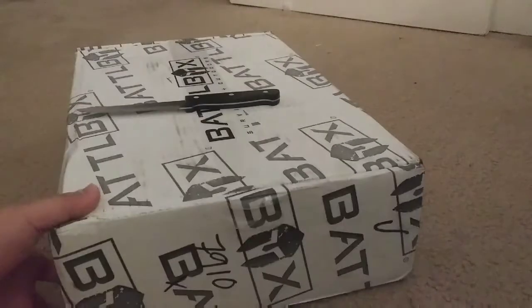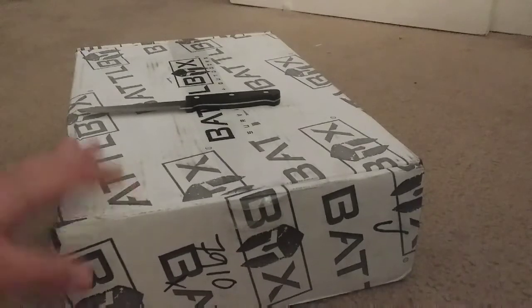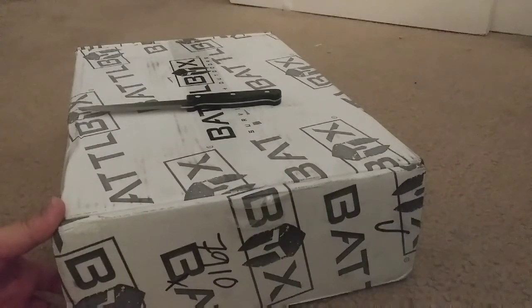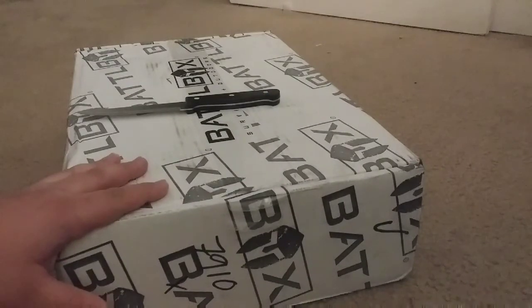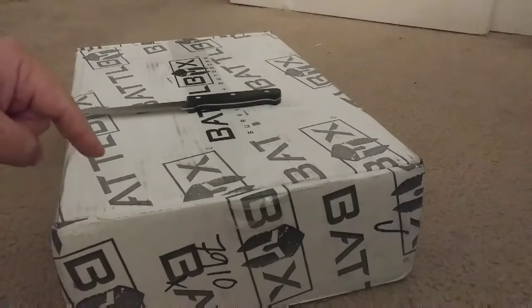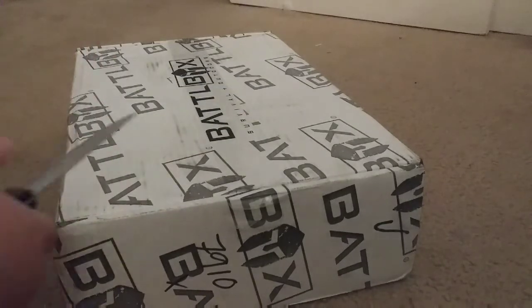This one I saw online that the company was potentially adding free stuff to some of the boxes. Cash, maybe more gear. I'm not even sure. I want to say this is a $50 box, but I wanted to go through and show you guys what's in the $50 Battlbox for the month of October. So let's go ahead and start opening this up. I haven't even opened this yet, so we'll see what's in here.